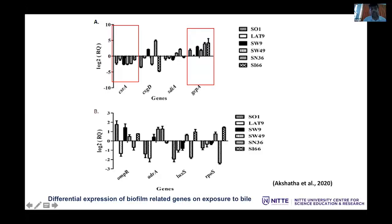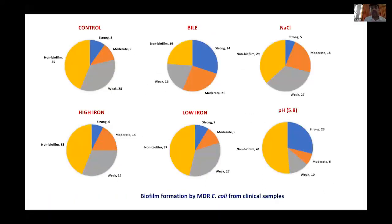However, other genes, like genes related to quorum sensing and genes related to stress response, did not show much variation, or they showed variation among different strains with different classification. So this was observed in Salmonella.